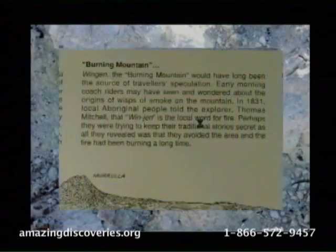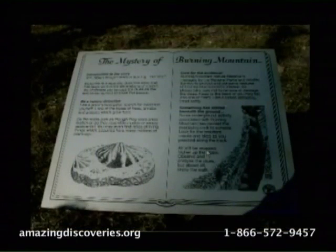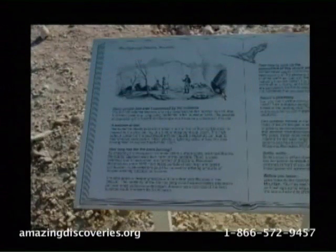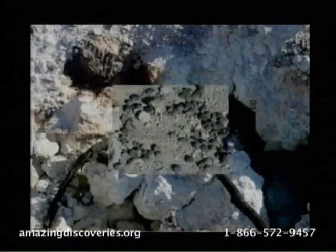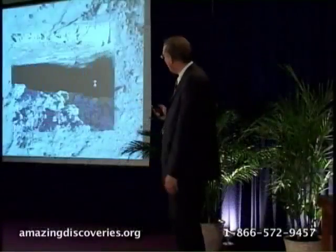The sulfur appearing at the top would have been the source of the travelers' speculation. Explorers, all of these peoples were there. Mysteries and legends are there about Burning Mountain and what the pioneers have said. And there you have this great evidence of something burning underground. And of course, the kangaroos love it. This is kangaroo dropping. They think this is a heater in the middle of the night.